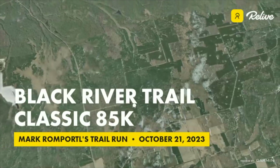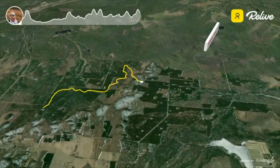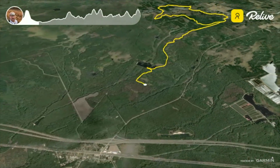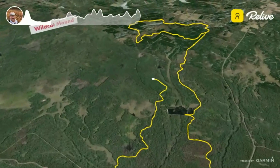The 85K race is comprised of 3 loops. The first loop is a 10K, or about 6 miles. The second loop is about 50K, or 31 miles. And the third loop is 25K, or about 17 miles.